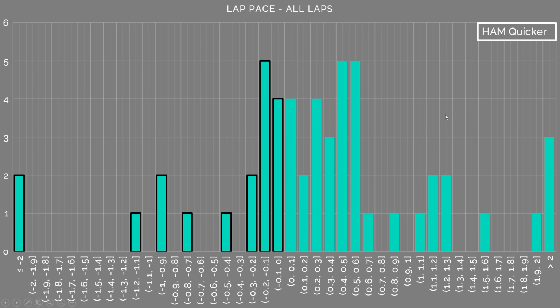Definitely more laps for Hamilton here, and actually quite a few more in this 0.4 to 0.6 region per lap. That's probably the difference. If Bottas was quicker, he was a little bit quicker, 0.1, 0.2, but Hamilton, the bulk of his positives were actually 0.5, 0.6, which really did make a big difference in the end between the two teammates.